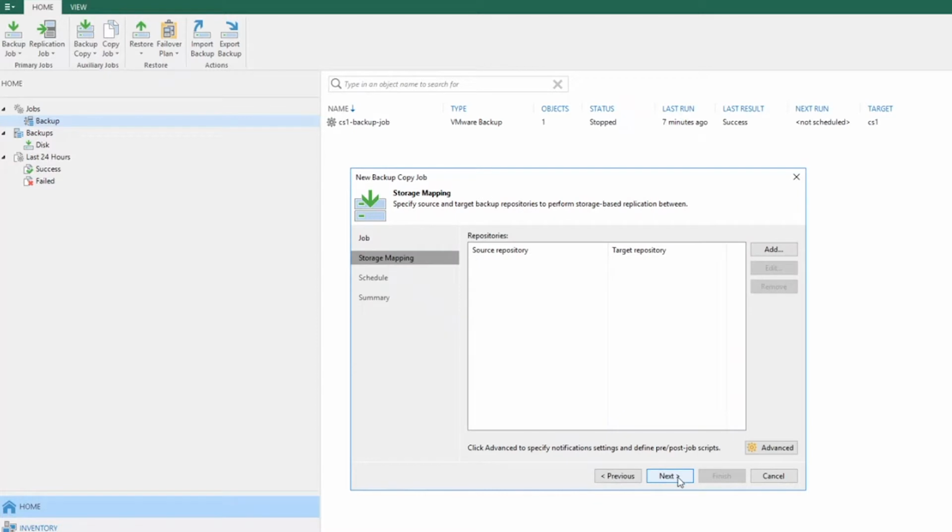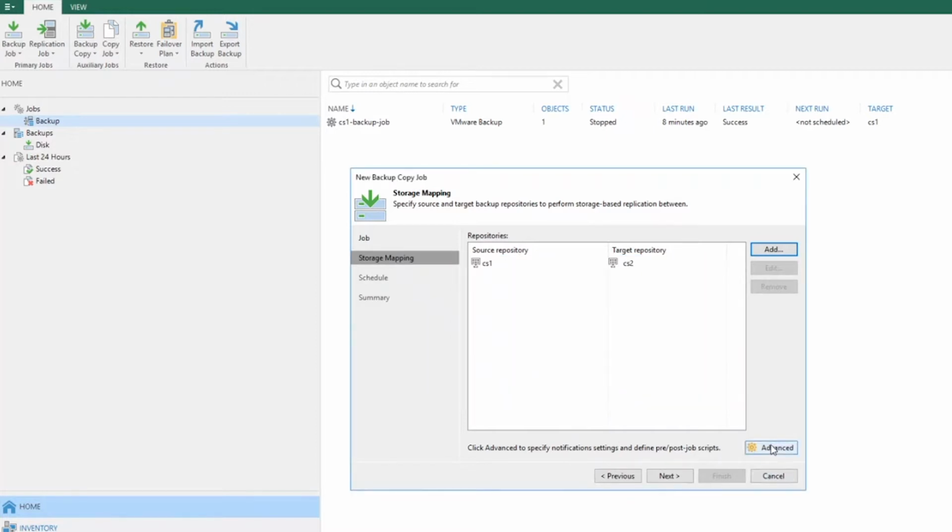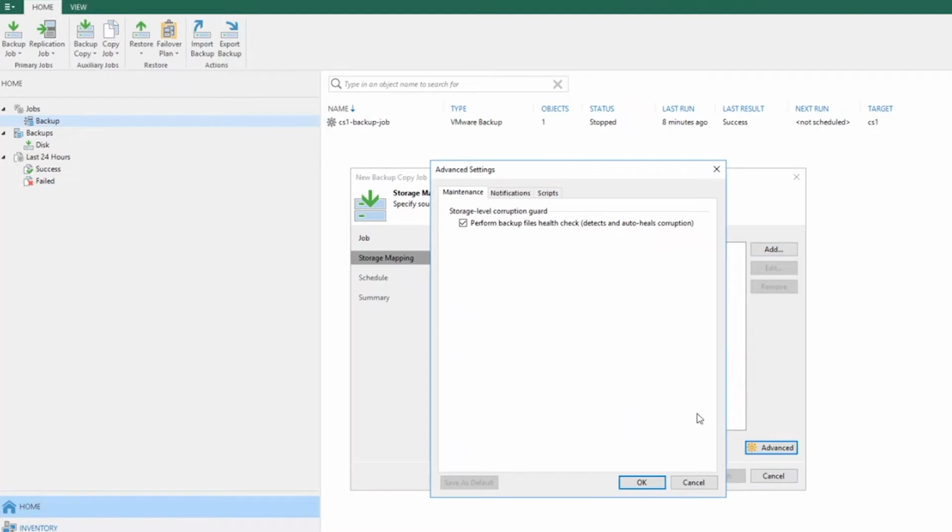Select Next. And then in the storage mapping section, we'll designate the source and target backup repositories. Select Add. For the source backup repository, we'll use CS1. And for the target backup repository, we'll use CS2, sorry. Hit OK. And then for the advanced settings, we want to pay particular attention to this checkbox, the Perform Backup Files Health Check.